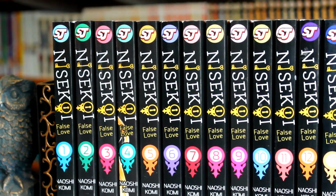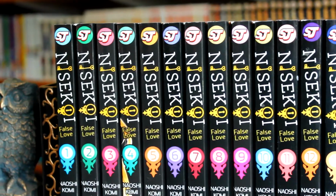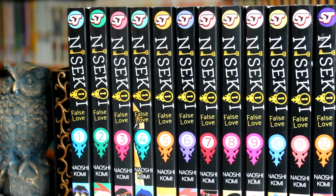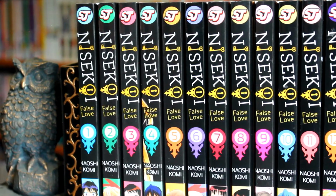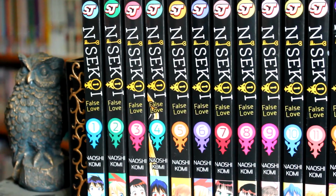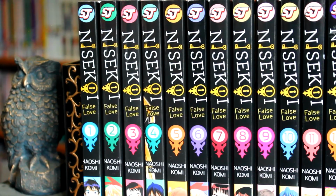So they've got the lock and chain around the number, which just makes it pop some more. You've also got it in the title, so that looks good as well. But then the Shonen Jump at the top matches, for the most part, the color of the volume number. So those are two things that go really well together. If those colors weren't the same, I think it would really throw it off.